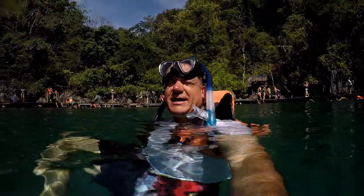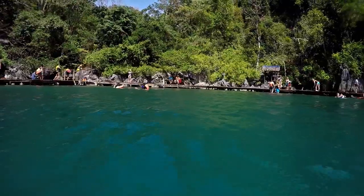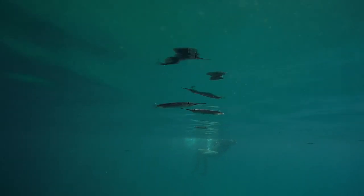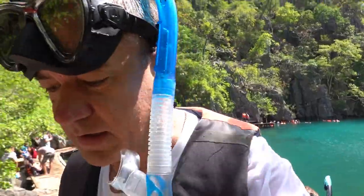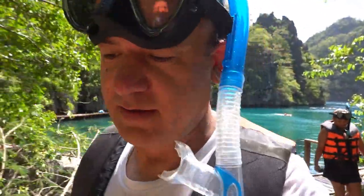Magnificent Kayangan Lake. This is our first stop. Just people everywhere. Time to leave. Off to the next destination. Okay, time for the grueling climb back up over and down to the boat.